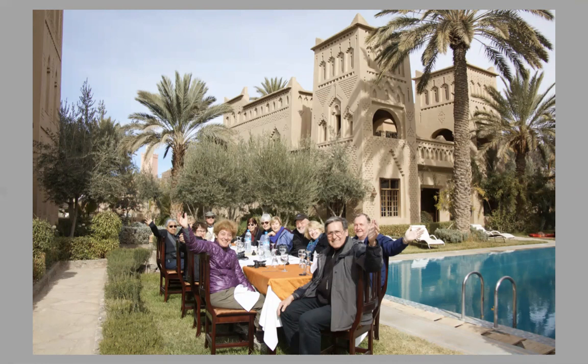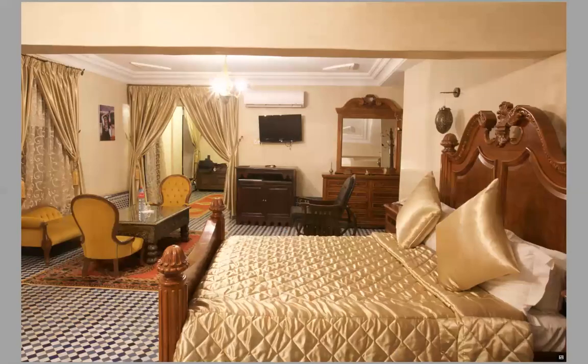This is a 4-star hotel that has everything you could possibly imagine, including a gourmet dining room and individual suites that we stay in. It's absolutely fabulous. I'll show you more, hopefully at some point. And the rooms are totally amazing.